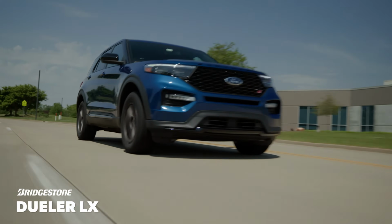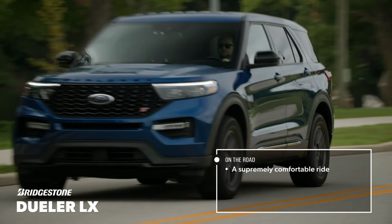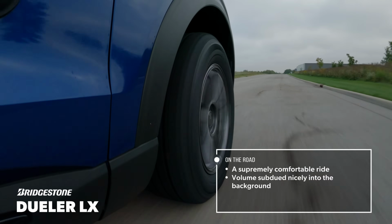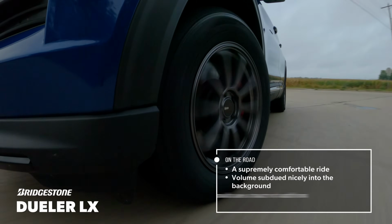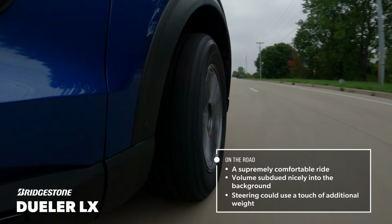Taking the Dueler LX on our street route was a refined, comfortable experience from the onset, thanks to its composed ride and muted noise characteristics. The Dueler LX rounded over impacts effortlessly, and the sound created by the tires was likewise nicely stifled, even over some of the more traditionally noisy sections of our road ride. Steering response was linear, alert, and quick. Some argument could be made for additional heft, but there was no question it performed well.